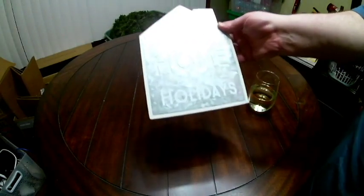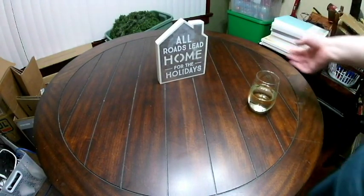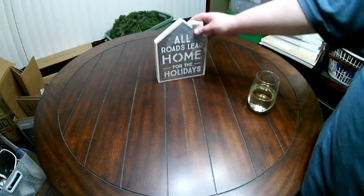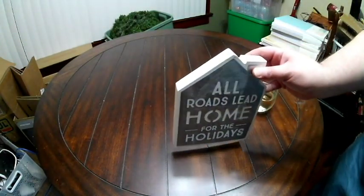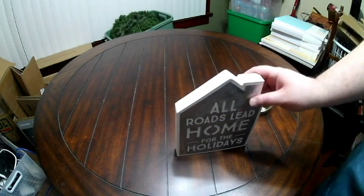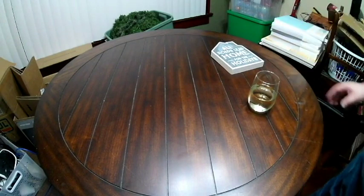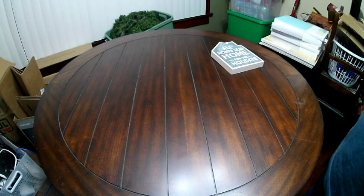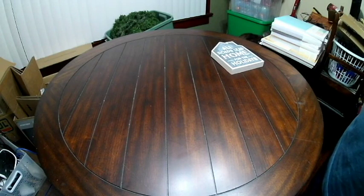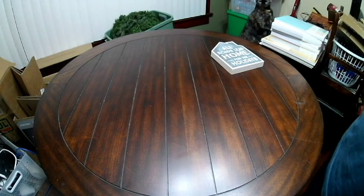All roads lead home for the holidays. I thought this would be absolutely cute as a knick-knack sitting on my shelf for Christmas. I did switch over to more of a country Christmas theme this year. As I mentioned, my cat, I hadn't actually put up a Christmas tree since I got her. This year was the first time, and given her proclivity for climbing things, it might be in my best interest to switch to unbreakable ornaments.